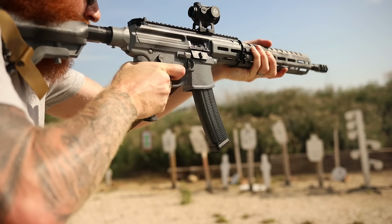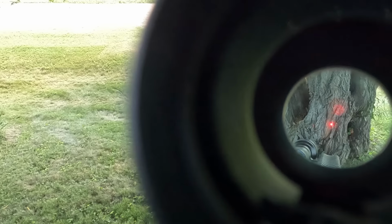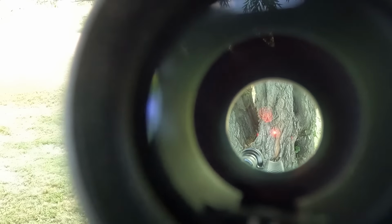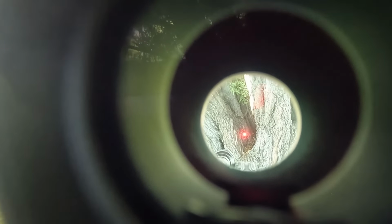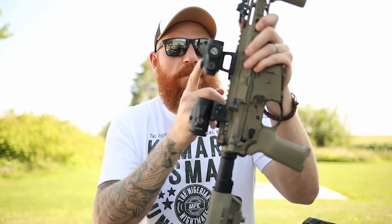It actually has a similar pattern as the MRO, the Trijicon MRO, where it's got kind of a smaller window on the back and a bigger objective window on the front there. And we have off and on spots through the dials, and we have really high quality adjustments for the red dot as well. So Riton is a really, really good middle of the road optic, somewhere around $400. I would absolutely recommend these.